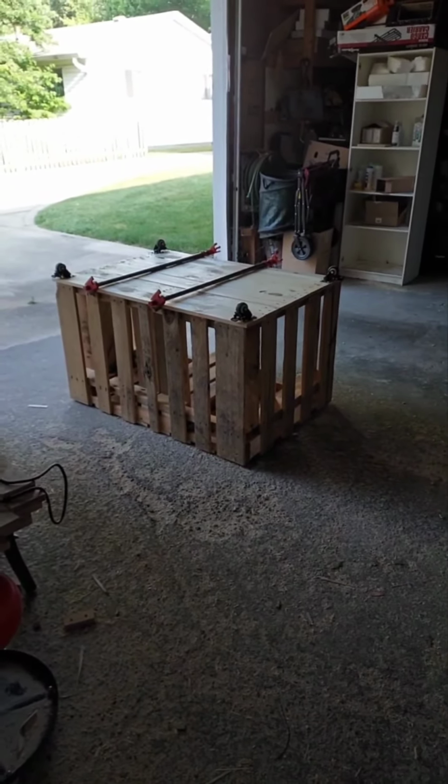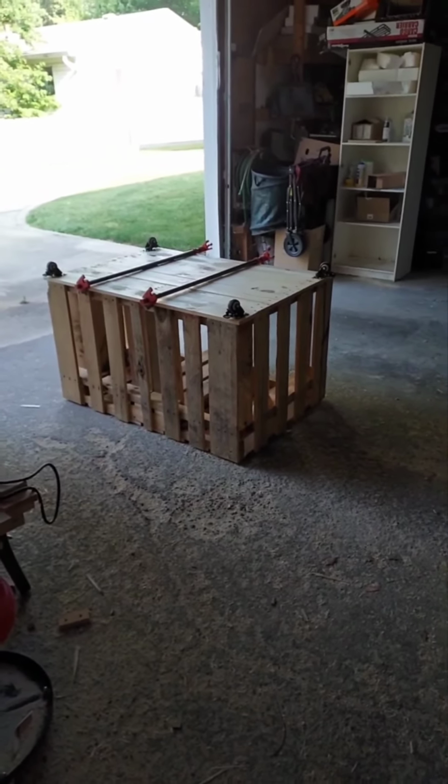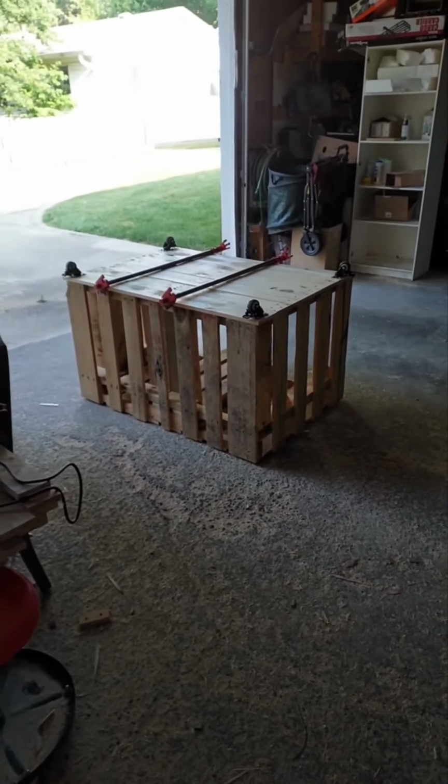If I do this right, this could be the compressor station, and I could just have the other table only for the planer. We'll see.